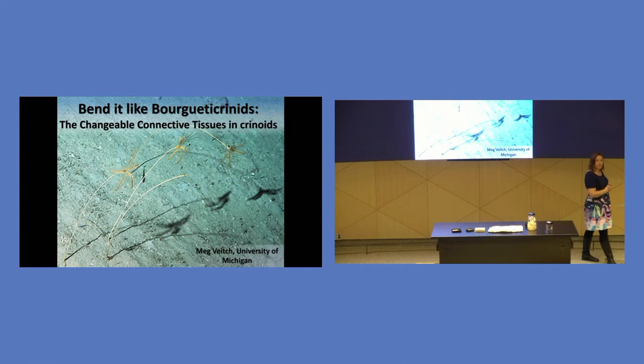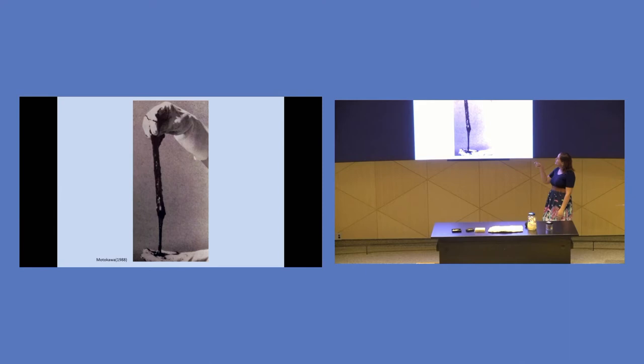some special features that crinoids have today that you guys will learn about that we don't have. Let's see if I can get this to work. So one thing I am going to start off is if anyone wants to take a guess of what this is, we'll come back to it later. So don't worry if you're like, I have no idea.